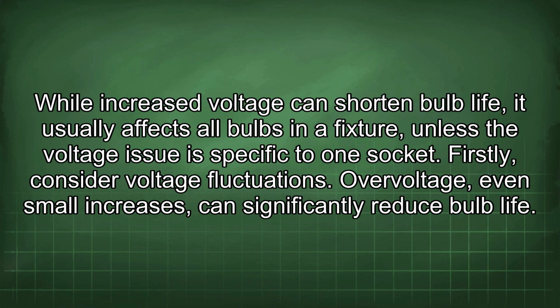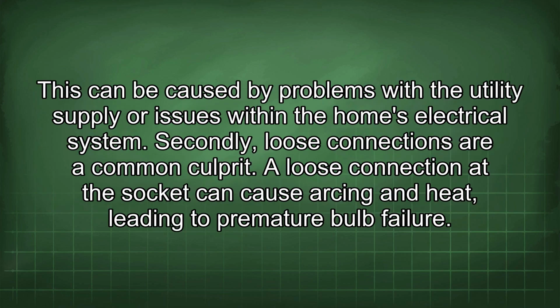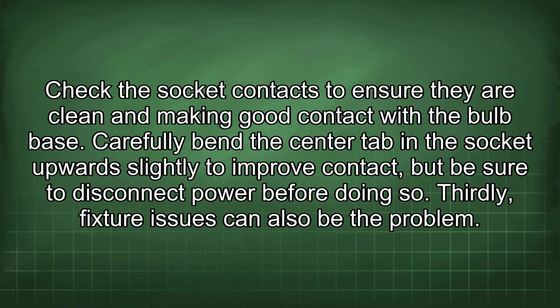Overvoltage, even smaller increases, can significantly reduce bulb life. This can be caused by problems with the utility supply or issues within the home's electrical system. Secondly, loose connections are a common culprit. A loose connection at the socket can cause arcing and heat, leading to premature bulb failure. Check the socket contacts to ensure they are clean and making good contact with the bulb base.